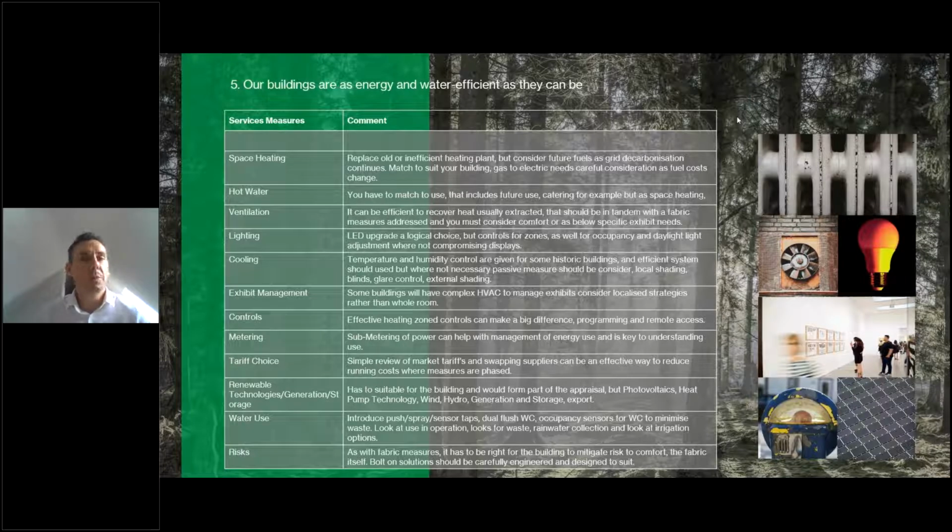So it wouldn't be just as simple as fitting, say, a heat pump to your building, because you need to think about the thermal performance and the ventilation of the building hand in hand with that, and that your running costs are going to go from 6 or 7p up to 12 or 17p. But certainly space heating is where you can get some significant efficiency savings.